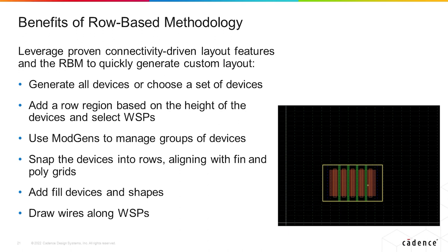And again, this is just showing you generating all devices, choosing a device set, add rows. The more, use modgens. How many of you use modgens in this room? Ever even heard of the term modgen? Nope. Okay, module generator. It is a layout tool: let's say you want to build something and you want to interdigitate it, right? You want ABC, ABC, or ABBA, right? That's the pattern you would like. In four rows, you've got M factors, right? You have two devices, and this is how you want ABBA.